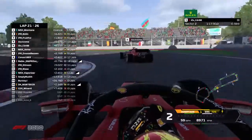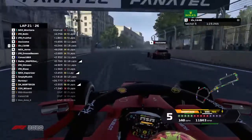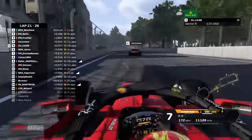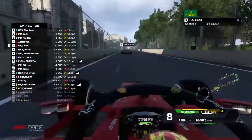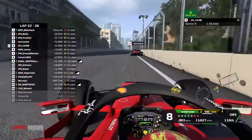Oh, he's also brake checked his teammate, and now the new driver's Askikome. What is going on? If you're going to let your teammate past, let him past easier than that. That was an absolute mess. That's a Vettel Leclerc in Brazil.